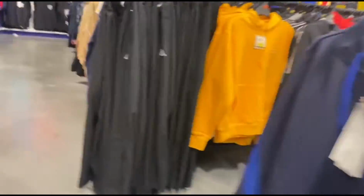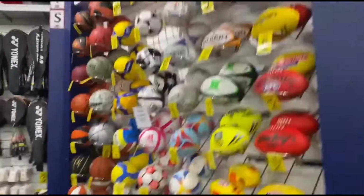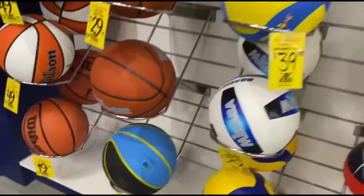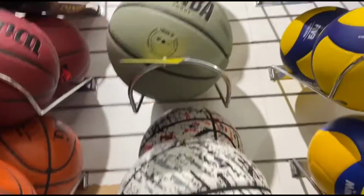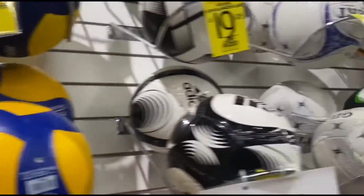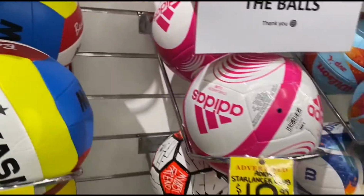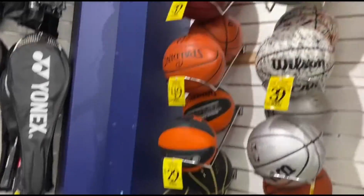Okay, now we're finally at the best section of every sports store. Let's see what I have here. So, I have that ball. I have that one. This one. What else do I have? Well, that's pretty much it. If you're an NBA fan, this is your dream.